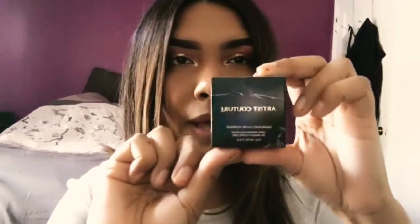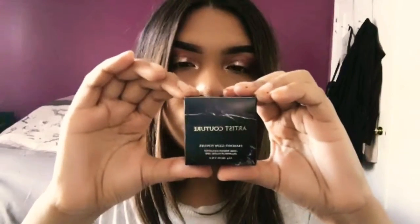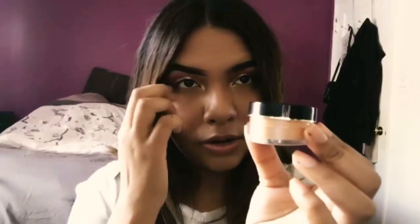Which looks like this. So this is the packaging. I've never owned anything by Artist Couture. This is the Diamond Glow Powder in Purple Dream, and it's beautiful. You guys can't really see it, but I do have a little bit on my cheek. Product right here. It looks very orangey, but it actually is purple.